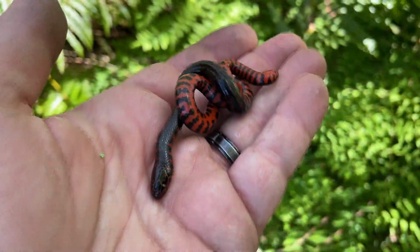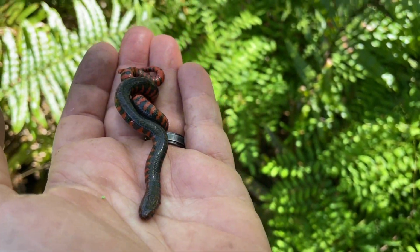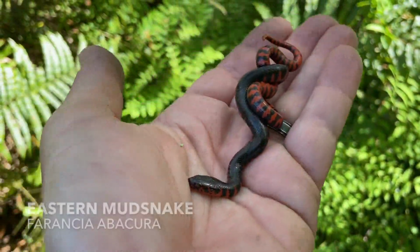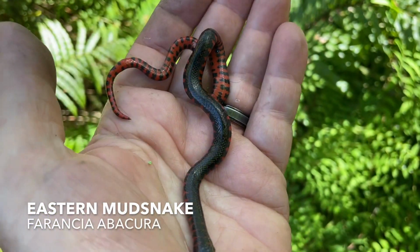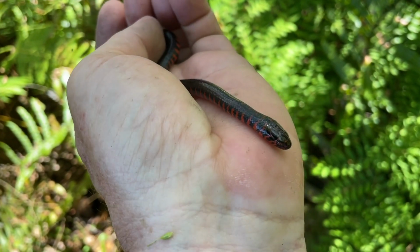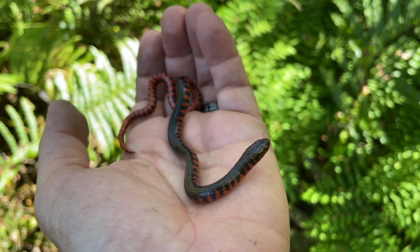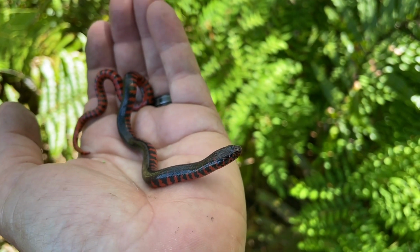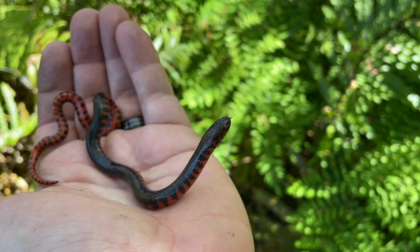So here is a baby mud snake. Garrett found it crawling around his neighborhood one night because he lives behind a swamp. So these are really cool. The red on these things is outstanding. I love the red coloration of their belly. Such cool snakes. Females can lay probably 60, 70, 80 eggs, and they actually stay with them until they hatch, usually in some type of cavity on dry land.